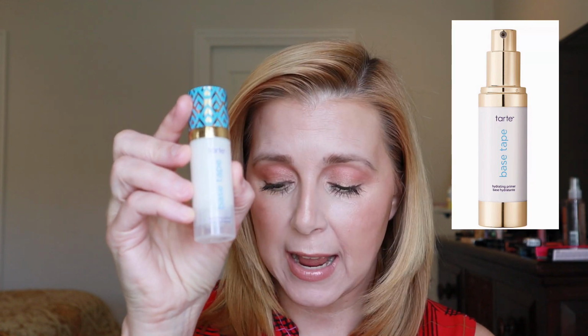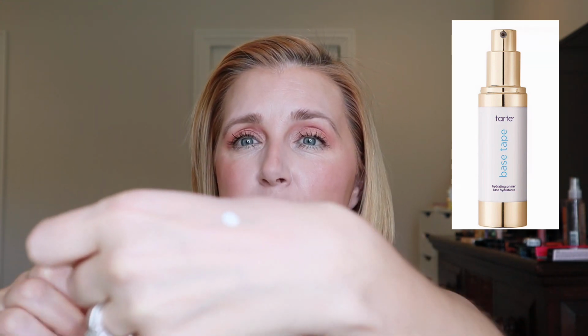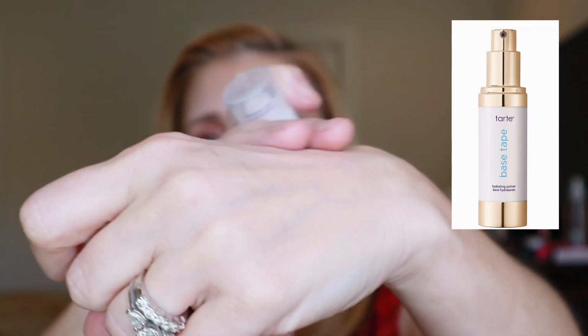I wanted to highlight two primers that I've really been enjoying a lot. The first one is the Tarte Base Tape. I got this in a mini, and I got it because I was doing that full face of Tarte video, and I needed a primer from them. And so I picked up this one from Tarte, and I love this. It's very moisturizing, and I do find that my makeup looks a lot smoother after I use this.